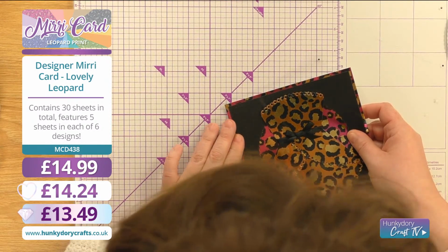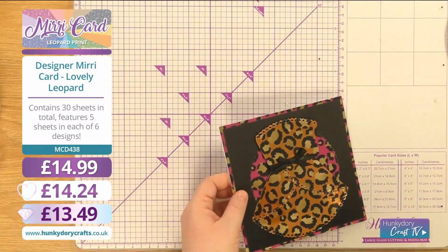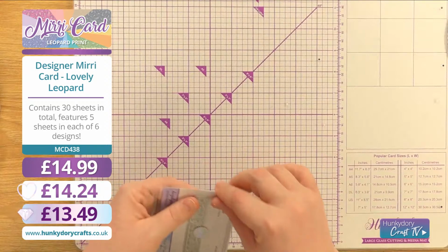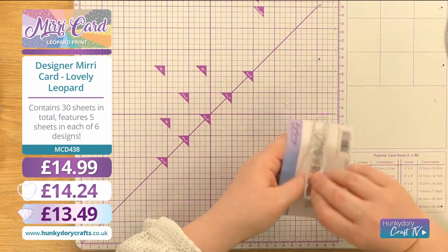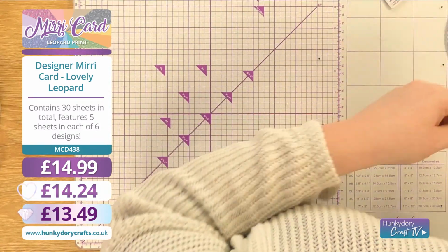Bex, can you do me a favour? Just while I'm die cutting my sentiment, will you just pop me a couple of gemstones on? Of course. Three in that corner and three in that corner. Might as well put her to use. Absolutely. Oh, and I love our gemstones anyway, so this is the best job.